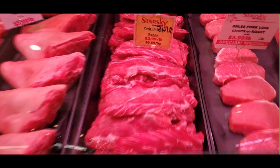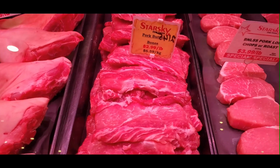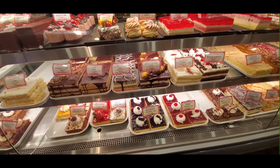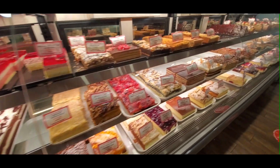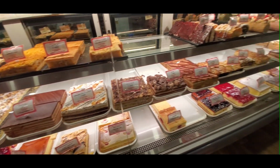This is their fresh meat counter. So they have a bakery, they have a butcher, and they have the big long deli or delicatessen. So a pretty full service grocery store. They make a lot of their own bakery goods and pastries. And they're also known for their Polish donuts as well.